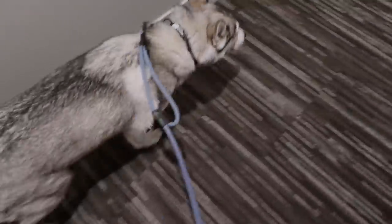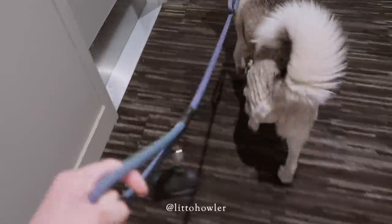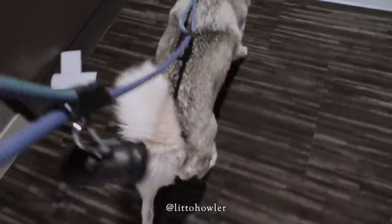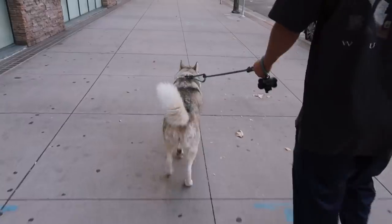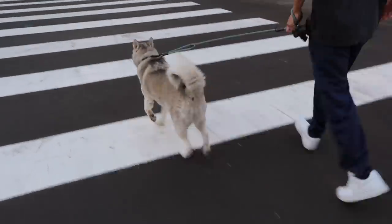Come on, Luna. Come on, take us to the elevator. She's matching with me in my shoes. Leash is from Little Howler. This is the Noctis traffic lead. And her collar is from Little Howler as well. A little angel.